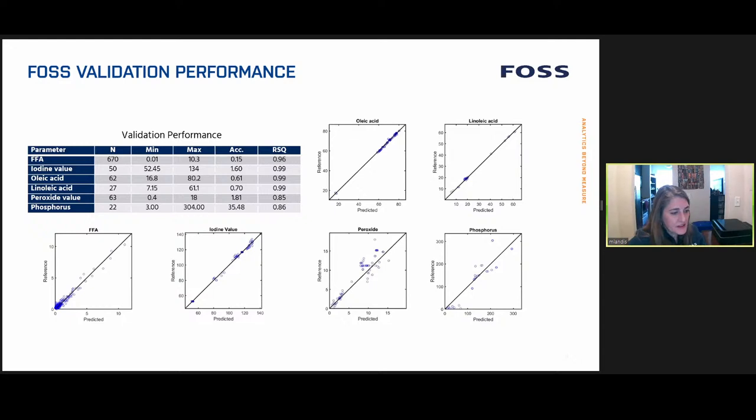Now, this is purely an example of what FOSS has created. Where we have really had the most success is in collaboration with individual customers to build specific calibrations for their manufactured products. And this is an area where we would be happy to explore with you at a later time.